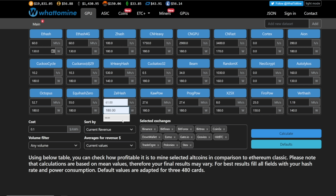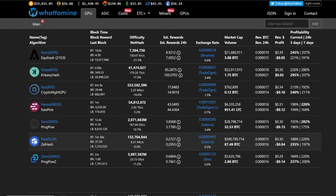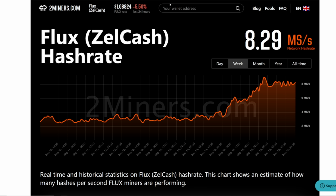I think we'd do like 140-ish. Some GPUs could be a little bit more efficient, but for Flux mining, it's literally breaking even right now on a 3070, so that's not bad. But as I speak about that right now, if another megasol, or half a megasol, turns on, then the profitability will change, right?